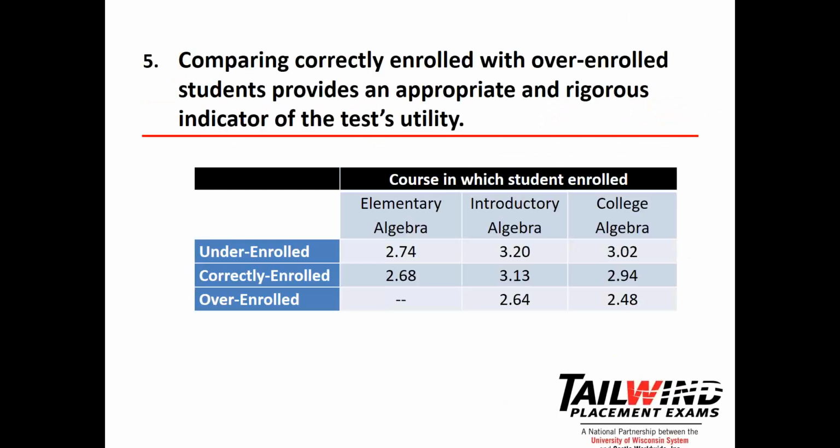Which brings us to our fifth and final thing that we think you need to know, which is that comparing correctly enrolled with over-enrolled students provides an appropriate and rigorous indicator of the test's utility. We know that on most campuses, even when the placement decisions are binding, there's some mechanism for students to challenge those placements and to take a different course.